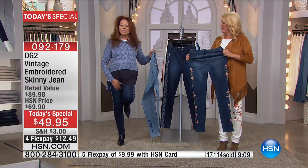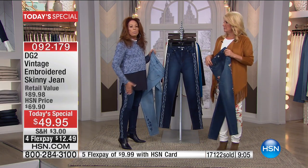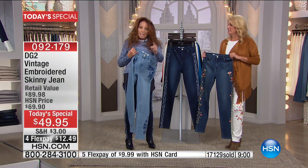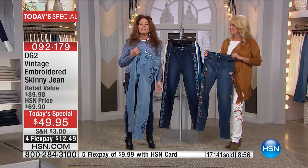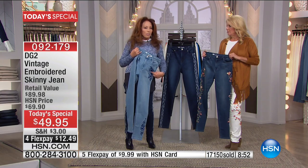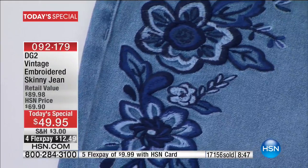To combine the virtual stretch with this gorgeous embroidery, whichever one you get, you will get it home and think to yourself, this is why I shop on HSN. This is why I look at today's specials. It is truly a very, very special jean. It will become, don't you think, a treasure in your closet. Oh, absolutely. Oh my gosh.